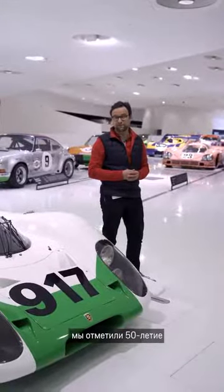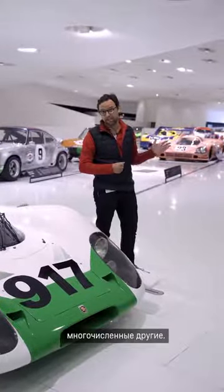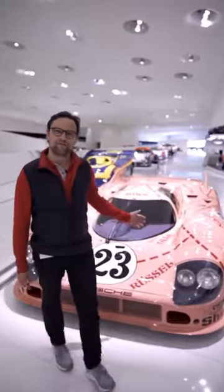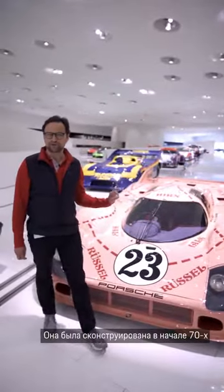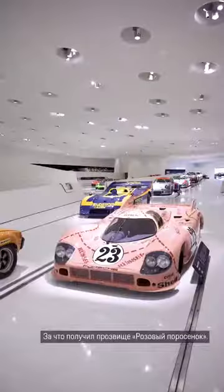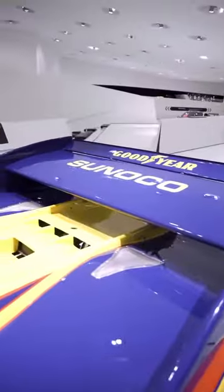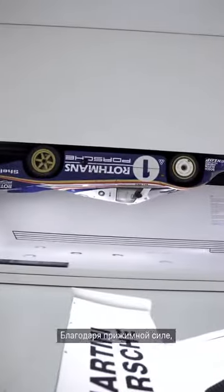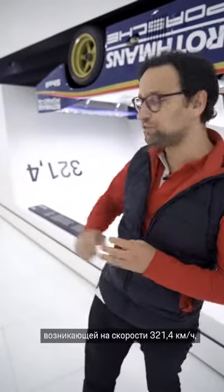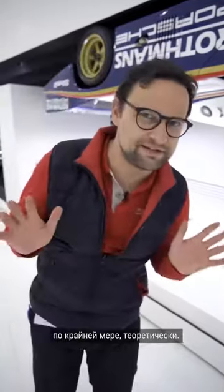Last year we celebrated 50 years of the 917. This one is the very first one ever built, followed by many others. The paint job came after the nickname, because when this car was built in the early 1970s, it became the widest race car ever. That's why we call it the Fat Pig. This is the strongest race car in here. 12-cylinder, 1,200 horsepower, and to keep that one at the street, look at the rear spoiler over there. Due to so much downforce created at a speed of 321.4 kilometers an hour, the 956 can be driven at a ceiling, at least theoretically.